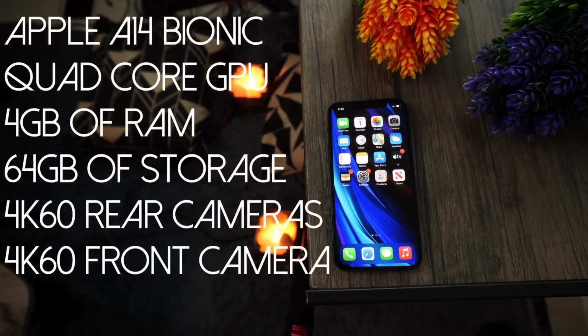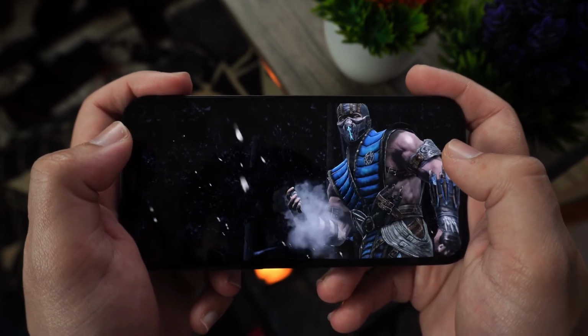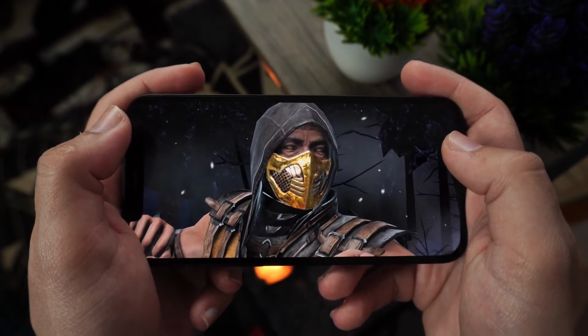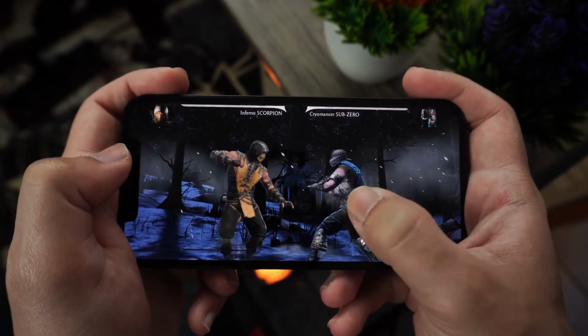This iPhone features an Apple A14 Bionic chip, 4 gigs of RAM, and 64 gigs of storage. We're going to talk about the cameras in just a bit, but I wanted to talk about how these specs translate into gaming performance specifically. And it translates beautifully. If it can handle Mortal Kombat, in my opinion, it can handle pretty much anything else in the App Store. You get a very steady frame rate here, and the game plays greatly at 60 frames per second. There are going to be no performance issues here whatsoever.